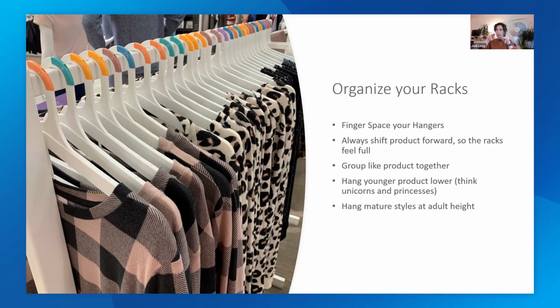If you have rounders or racks on the floor, distribute your rack so your product is spaced evenly. They call it finger spacing, and you can see this example from Target. I've just been taking pictures for the last 6 weeks of how nicely this rack looks. You can imagine what it would look like if everything was slumped together. And then if something sells down and there's only 1 or 2 items left, put them in a new location and then replace them with something that's heavily in stock.